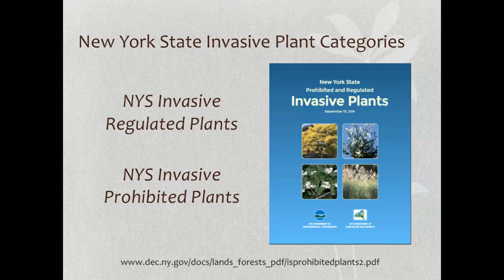There are terrestrial plants, wetland plants, and then aquatic plants. And as I said, there are 75 of them. New York State, the Department of Environmental Conservation and the Department of Agriculture and Markets, have divided these groups of plants up into regulated plants and prohibited plants. I'll explain that a little bit as we go along.